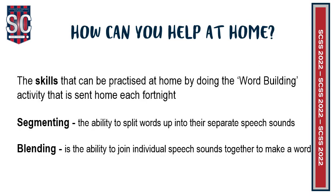So how can you help at home? There are 2 skills that you can help your child develop by doing some simple activities at home. These skills are segmenting and blending. Segmenting refers to the ability to split words up into their separate speech sounds, and blending is the ability to join individual speech sounds together to read a word.